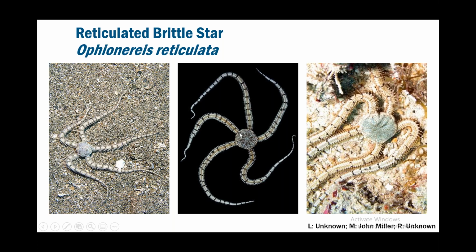Just like the sea stars, they do have this 5-point radial symmetry, but they are much smaller than the cushion sea stars. Generally speaking, the diameter of this middle section is maybe 10 to 15 millimeters, really, really small. And then these arms are a bit longer. So usually what you'll see first are these arms moving around rather than this radial disc in the middle.